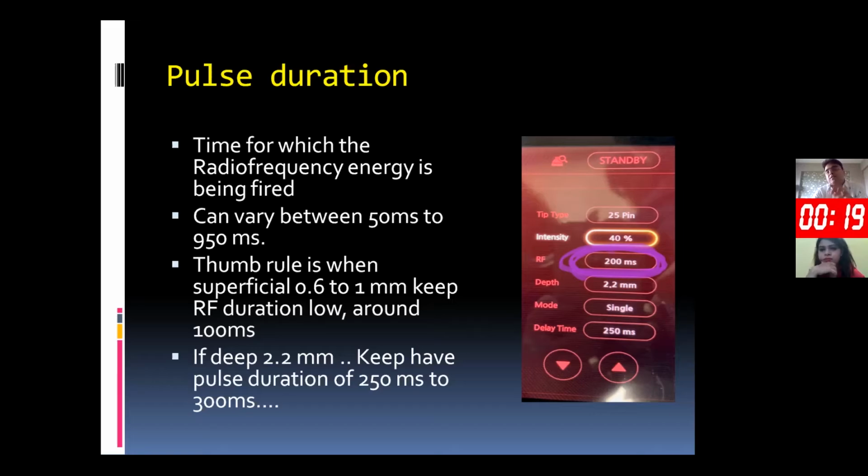I would request you for another 2 minutes to finish my presentation. My time is finishing, but I would request you, Somditi, to please allow me to continue.